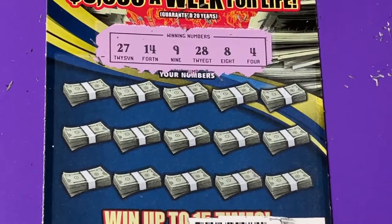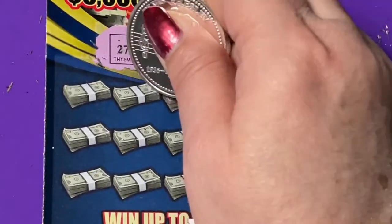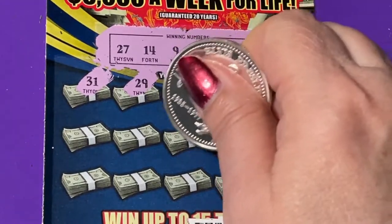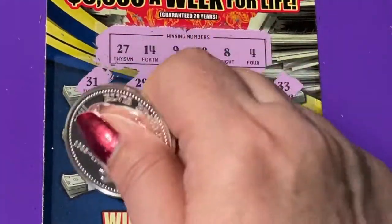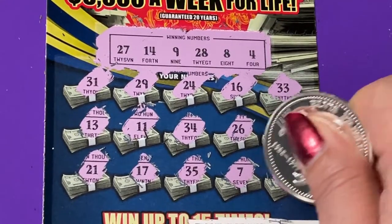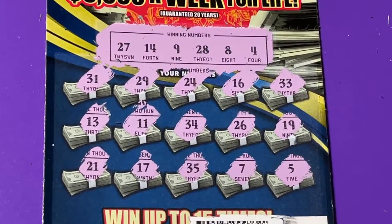Okay, there we are. We are on the hunt for a winning number. Nothing on the top row. One off on that one. Nothing so far. And nothing at the end. So this 42 was a loser. So we had 3 losing tickets and 2 winning tickets.